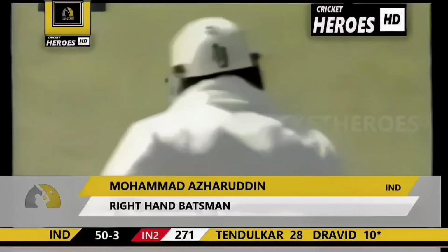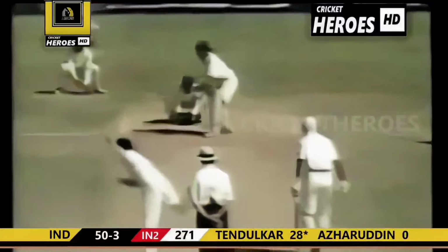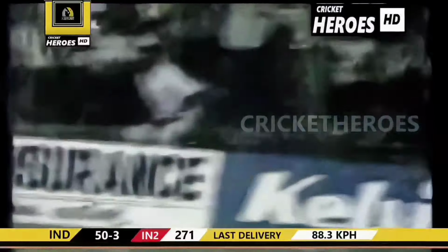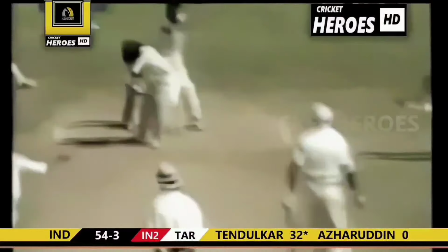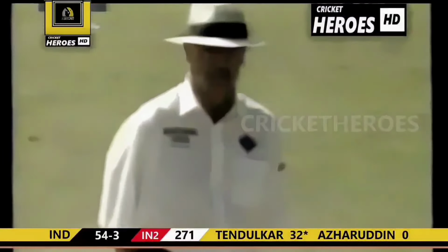Mohammad Azharuddin comes out to the middle. Huge responsibility on his shoulders. India. He's picked the length quickly and found the gap as well. How was that? A loud shout earlier, all going up. The umpire isn't interested.